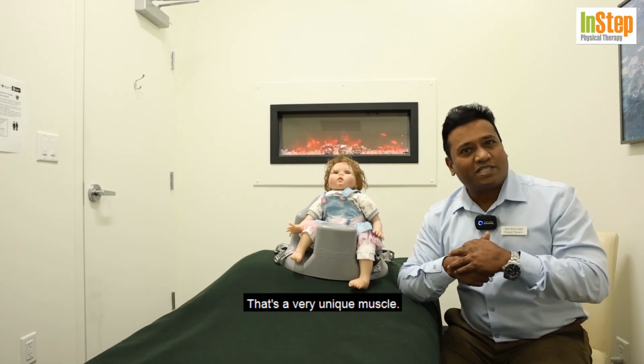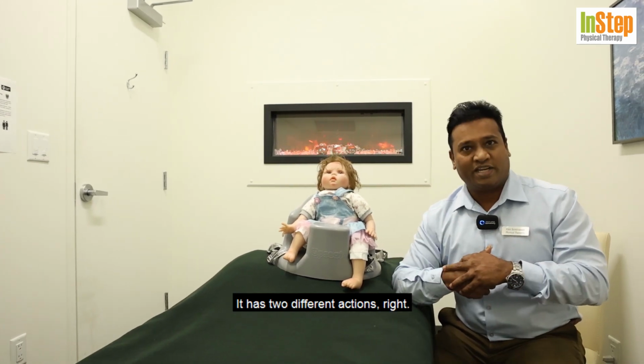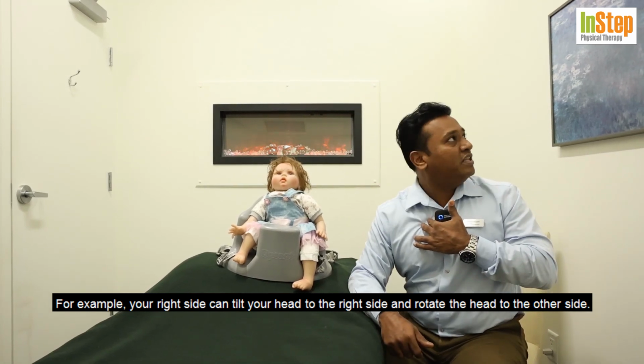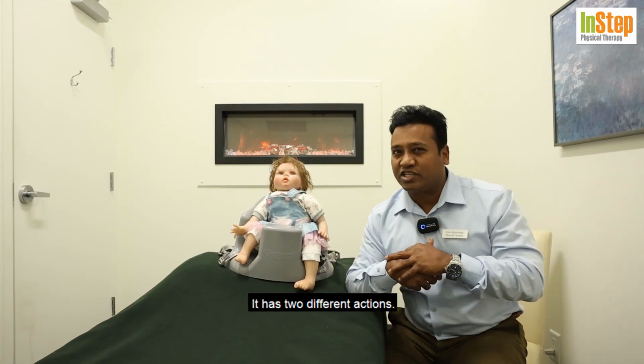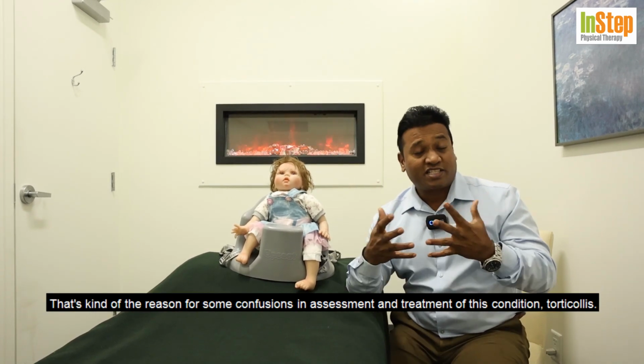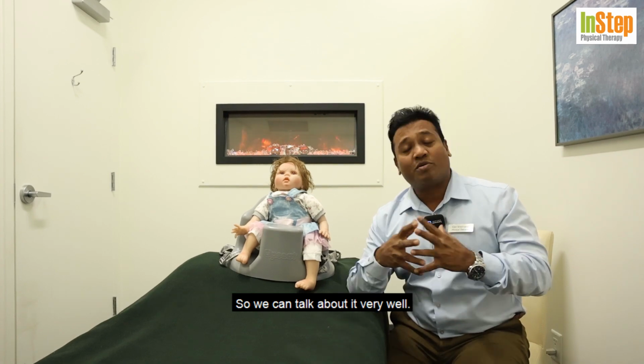That's a very unique muscle. It has two different actions, right? For example, your right side can tilt your head to the right side and rotate the head to the other side. It has two different actions. That's kind of the reason for some confusion in the assessment and treatment of this condition, torticollis. So we can talk about it very well.